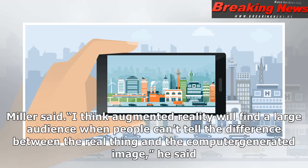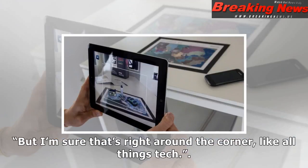One current drawback, experts said, is the lack of realism of the computer-generated image. "They still look too fake," Mr. Miller said. "I think augmented reality will find a large audience when people can't tell the difference between the real thing and the computer-generated image," he said. "But I'm sure that's right around the corner, like all things tech."